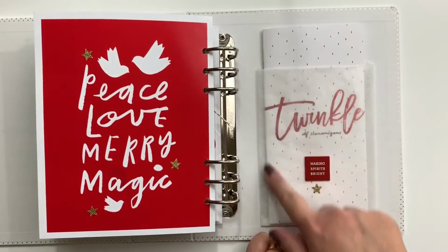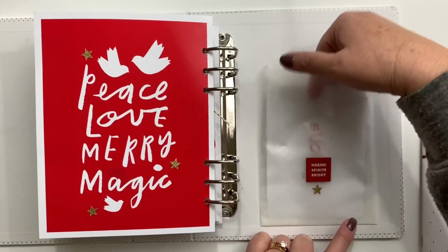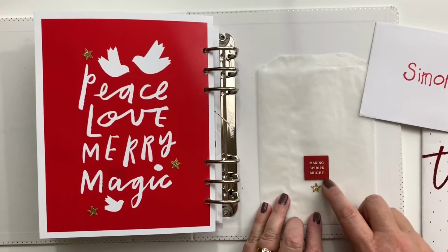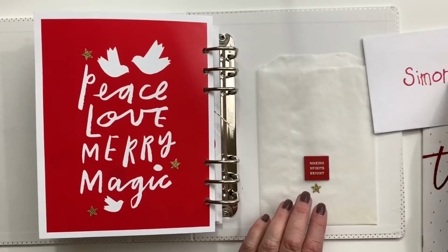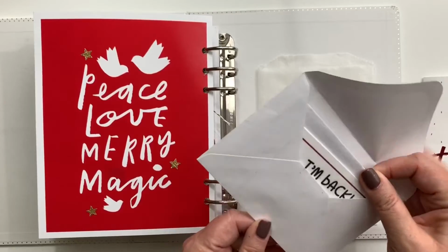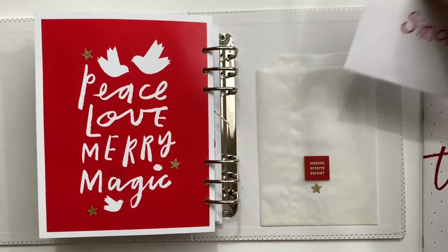So this is just a plain glassine bag that's taped to the back of the inside cover of the album. And then this is an old rubber piece from last year's Allie Edwards kit. And then another similar little gold star. In here is a letter that Twinkle gave to my daughter when she left, and then the welcome note that she gave her when she arrived. So I always save that kind of stuff, so that goes in the envelope.